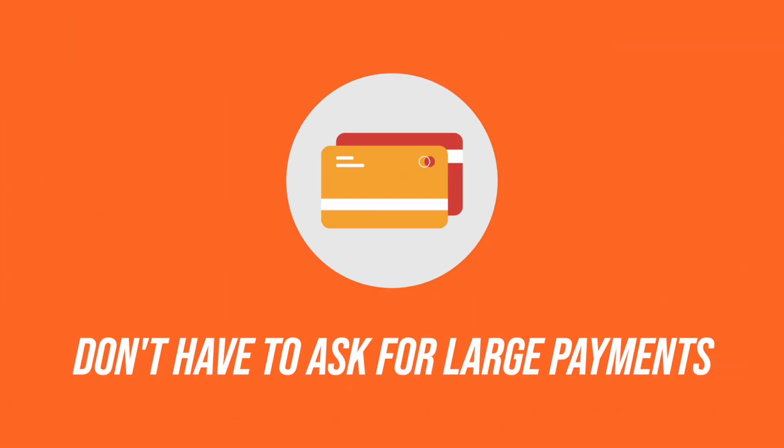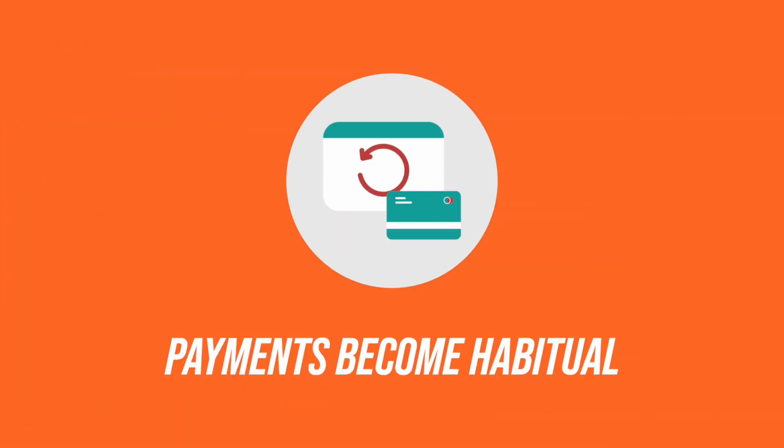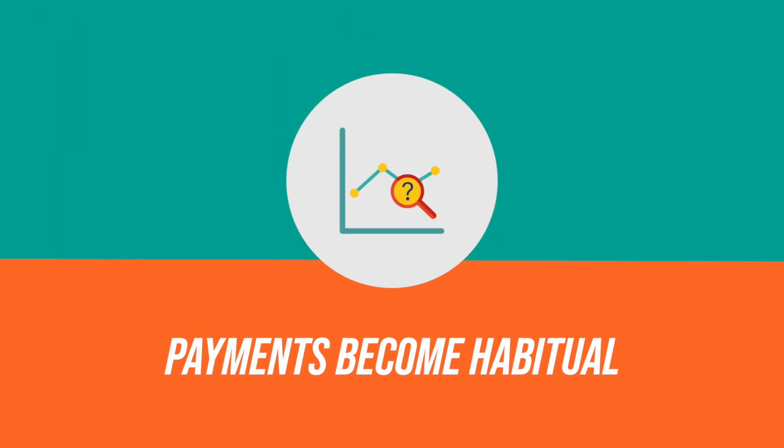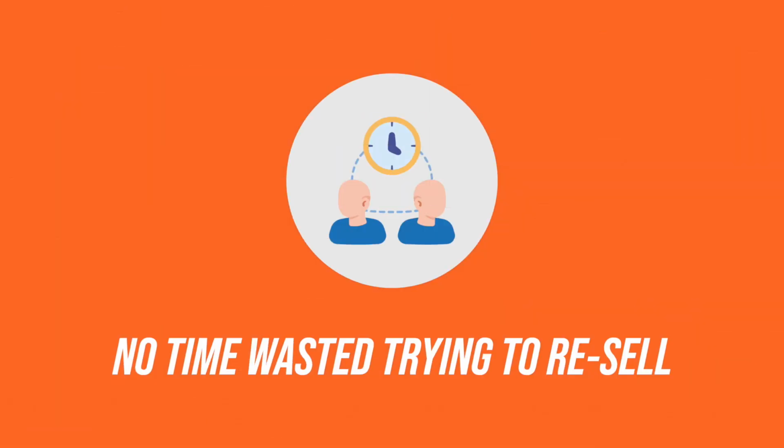You are not having to ask clients to hand over huge sums of money in one go. You don't have to have that awkward conversation of asking to be paid every X number of weeks. The payment is coming out automatically. It becomes a habitual payment that the client knows is coming out each month at the same time. There are no gaps in payments whilst clients procrastinate. With monthly packages, you are not losing huge amounts of time desperately trying to keep hold of your PT clients, allowing you time on actually growing your client base, not maintaining it.